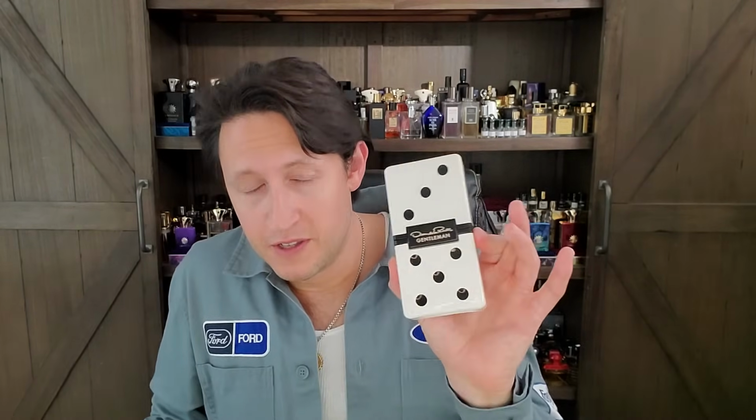I actually really like this bottle. Domino's was his thing. I think this is a beautiful designer. It's got champagne, grapefruit, cardamom, rosemary, black tea, Haitian vetiver, labdanum, and amber in the base. I think this is so underrated. Fresh, spicy, a well-done designer.